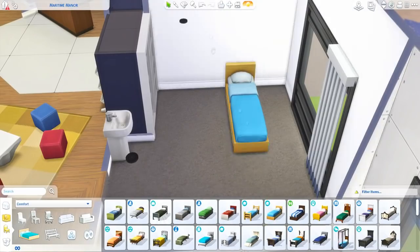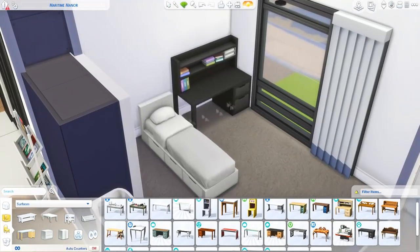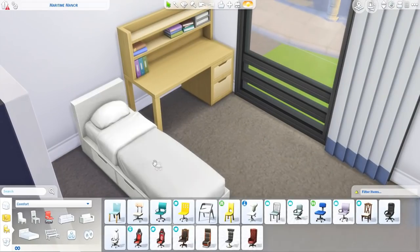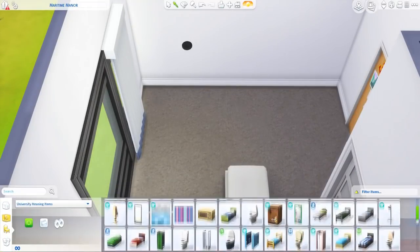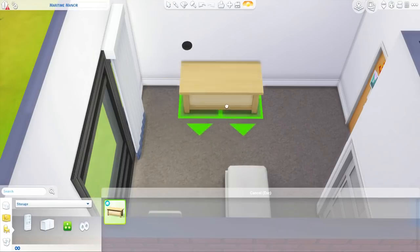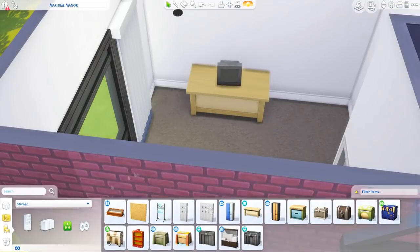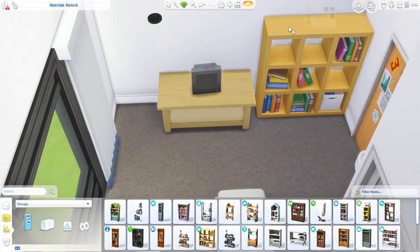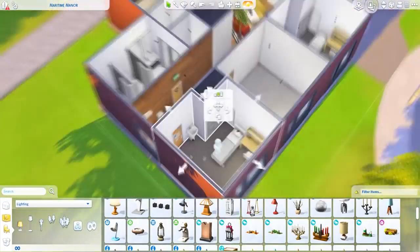You guys just saw me furnish the gym and also the laundry area as well. So there's a gym that's pretty basic. What's interesting about that room is that I used the carpet from Spooky Stuff in an interesting pattern. If you hit Control F, that's when you will trigger the triangular carpet placement. A lot of you have been asking me about that, actually, so just hit Control F.